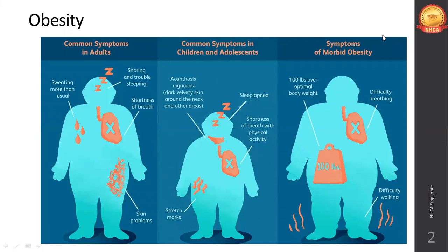So try to differentiate it. Every teenager who has a stretch mark doesn't mean that he or she is overweight. Growth spurts will also lead to stretch marks. Then we have morbid obesity, where we require treatment. The patient requires weight management, otherwise vital organs may get affected in the long run.